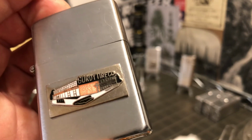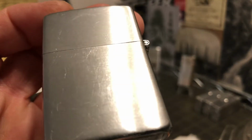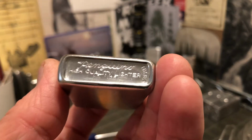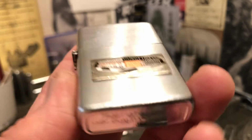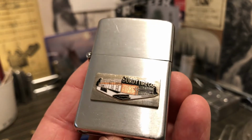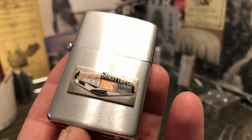I have to look again. Maybe I didn't use the right terms. So I think the company's still in business. I don't know if it's a national company or more of a regionalized. But anyway, a very nice piece of Americana advertising from the mid-century, mid-20th century.